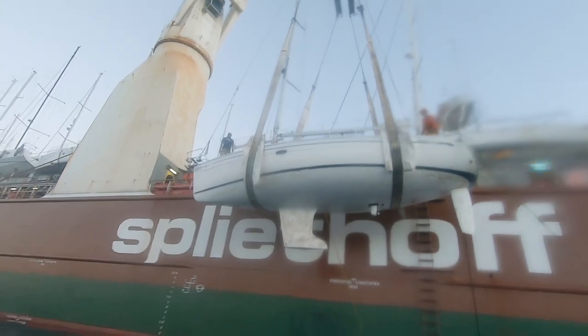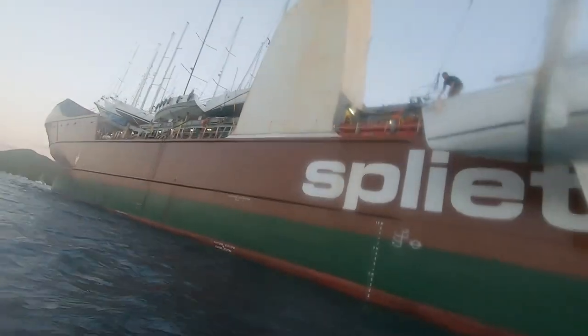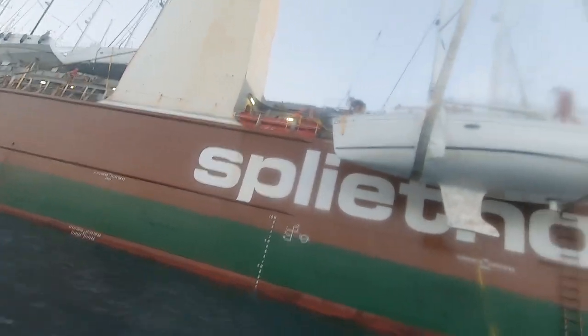Some charter companies let their boats go in the Mediterranean in the summer and in the Caribbean in the winter. They sail them from the Med and put them on ships on the way back.